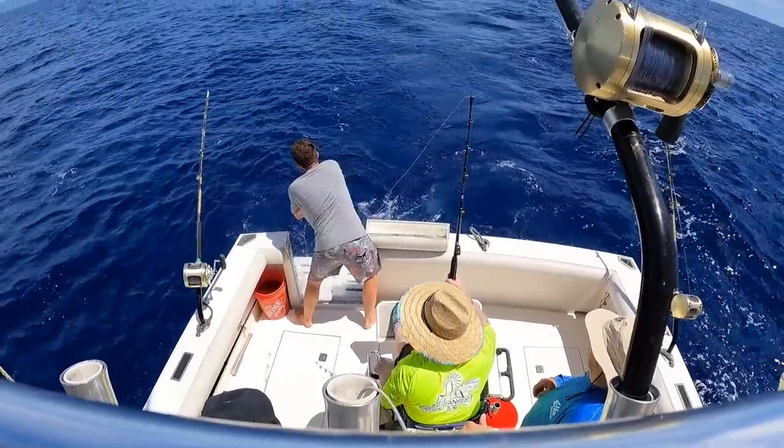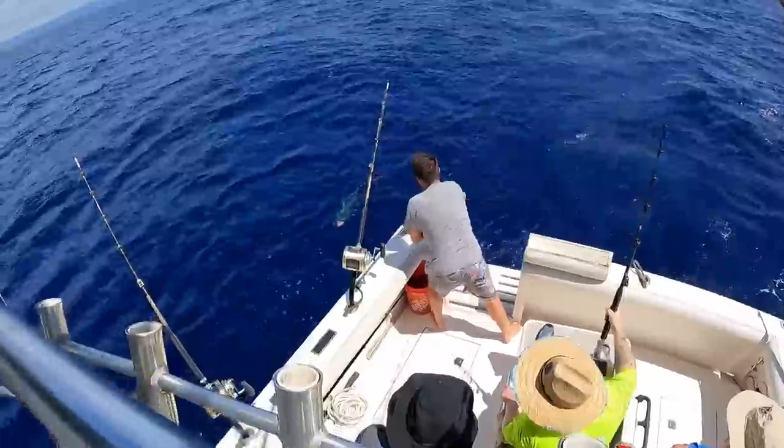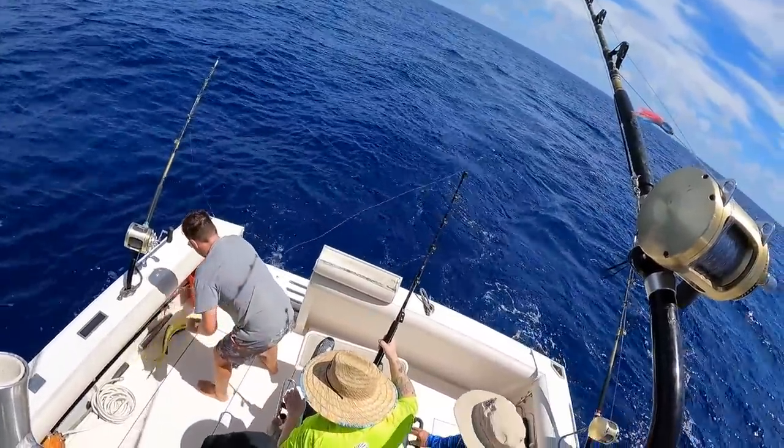Go below your tangle. Yeah. Oh, we can keep him. Little mahi mahi there. He's a little bigger than I thought he was. He's still real small, but these guys want fish to eat, so he's big enough that we can get two small fillets off of them. We'll set back up here and point for home.